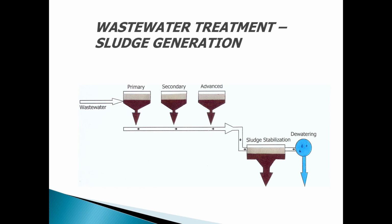Basically, a wastewater treatment plant is really a facility that's been designed to mimic and then speed up what happens in natural water purification. So how a stream works, it cleans itself naturally. Well, a wastewater treatment plant is designed to do that just quickly with more volume.